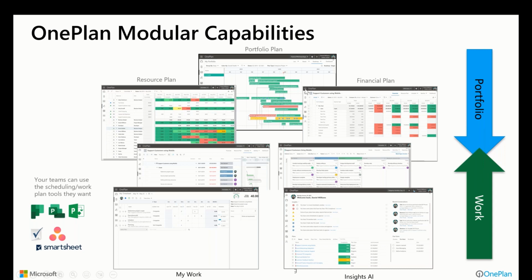Or you can focus on the portfolio piece with financial planning, or you can do all of it: portfolio planning, financial planning, resource planning. You can manage individual timelines and schedules. You can do task management, and you can even do collaboration here. And the whole concept here is that we want to create a OnePlan place where all this data is going to end up, so we can do some good stuff with it.